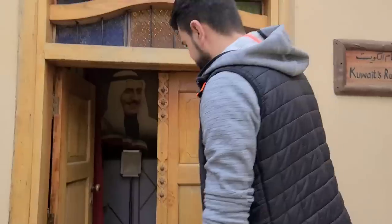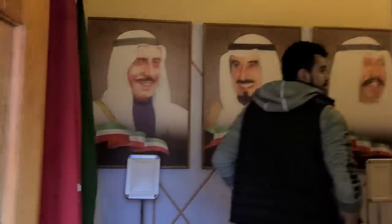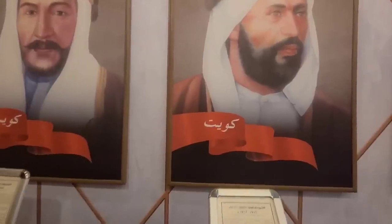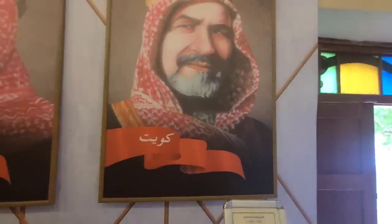Kuwait's ruler's room. Let's go. You have to duck. So once again, to save time, we decided to just read through this part. But again, please feel free to pause if you would like a closer look.